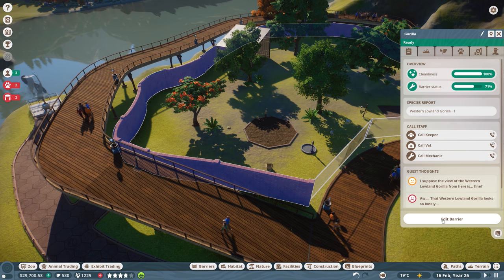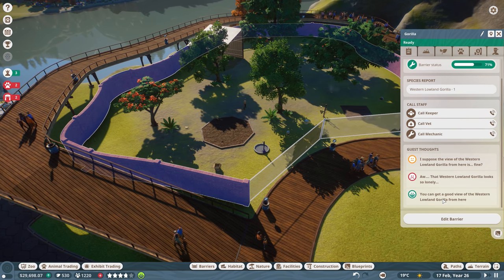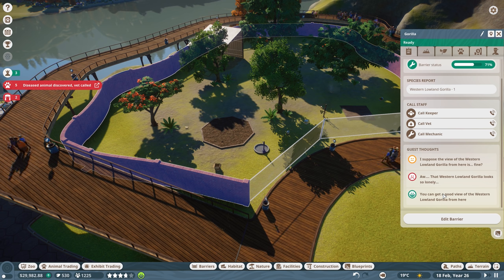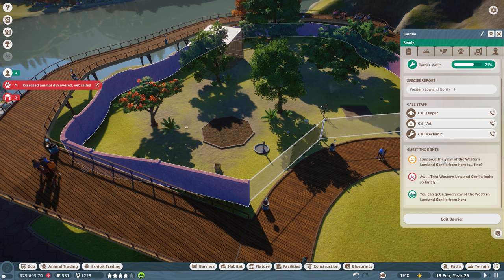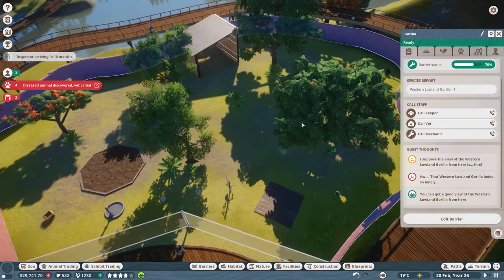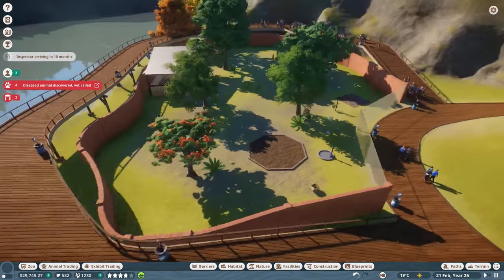And it looks lonely, yeah, I know. We're at 530 conservation credits, hopefully it keeps going up. And of course I have a lot of peafowls I could probably get rid of too. Yeah, see, that's what I was kind of worried about, people were complaining about the view of the western lowland gorilla. Because of course he's pretty far away when he hangs out in the middle there.